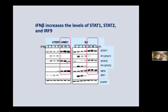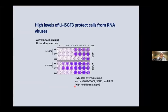So we wondered, what in the world, why is this happening? Why would the concentrations of these transcription factors increase on this time scale, but without tyrosine phosphorylation anymore? What might they be doing? Well, one thing is that they're still conferring antiviral activity to the cells.